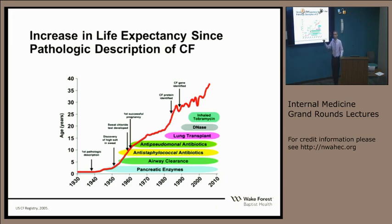So we went from 2 years old in 1940 to 35 in 2010. So really remarkable advancements, but still not where we want to be in caring for patients with cystic fibrosis. We want them to have a normal quality of life and longevity of life and productive lives as possible.